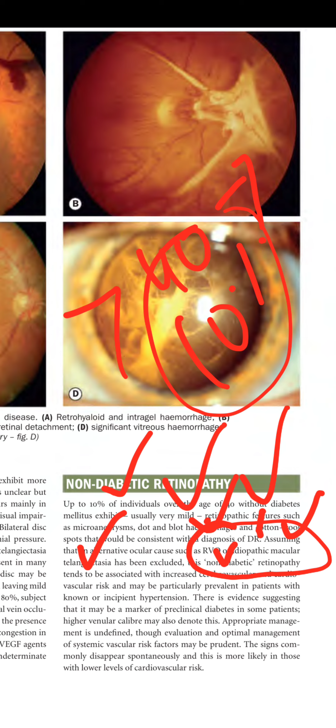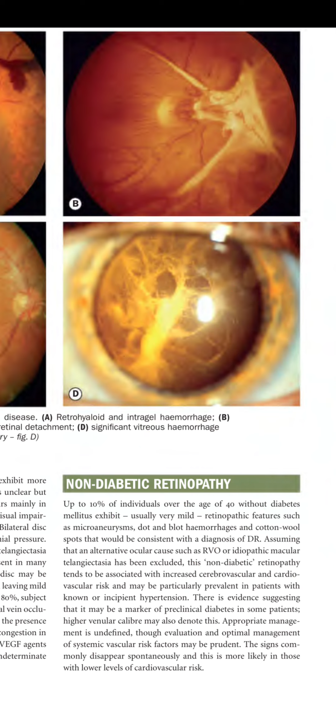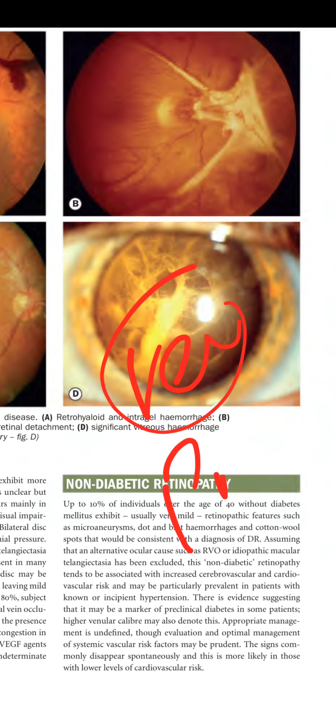There is evidence suggesting that it may be a marker of preclinical diabetes in some patients. Higher venular caliber may also denote this. So if the venous caliber is higher, it may mean that there is preclinical diabetes. Appropriate management is undefined, though evaluation and optimal management of the systemic vascular risk factors may be prudent. The signs commonly disappear spontaneously, and this is more likely in those with a lower level of cardiovascular risk.